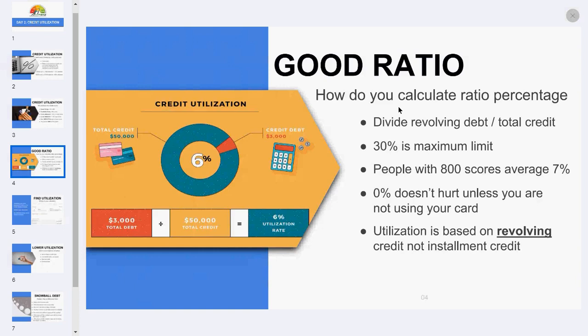Now, this is what you've got to understand about credit utilization. It's based on the revolving debt, not the installment credit. So even though you might have a mortgage, even though you might have an auto loan, that's not what's affecting your credit utilization. What's affecting your credit utilization is the revolving credit card. So whether you have credit cards with major banks or with department stores, you want to get control of it because that is what's affecting it. The credit utilization is solely based on revolving debt.